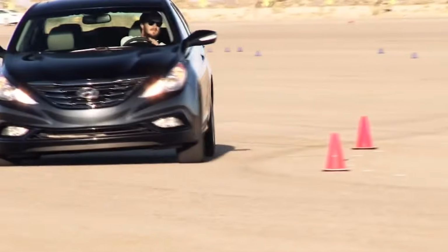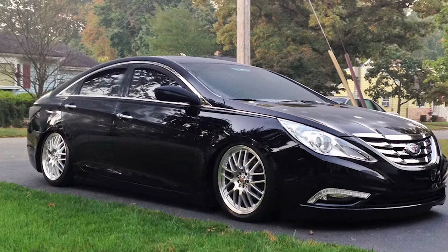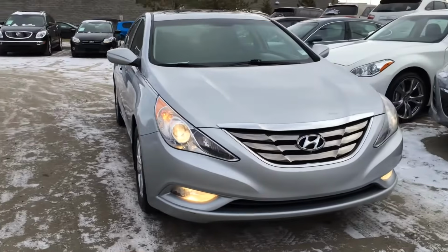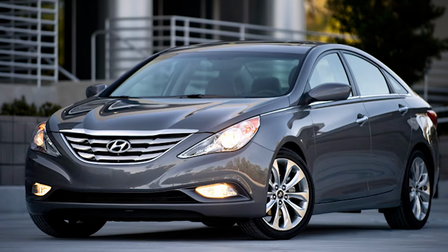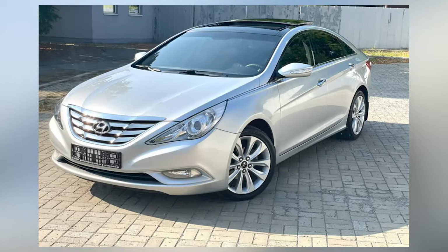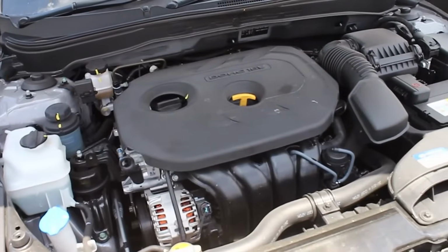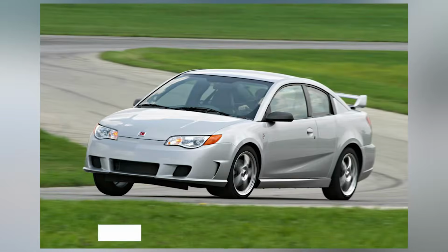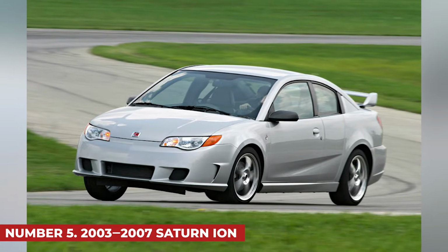Fuel economy ratings of 22 to 35 miles per gallon looked strong, but frequent repairs erased cost savings. Resale values took a nosedive once the widespread recalls and lawsuits became public. The Sonata's sleek design and affordability attracted many buyers, but its unreliable engines and transmissions proved it was beauty hiding a beast. Number 5. 2003 to 2007 Saturn Ion.